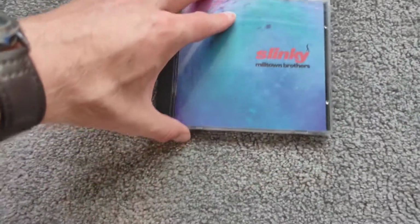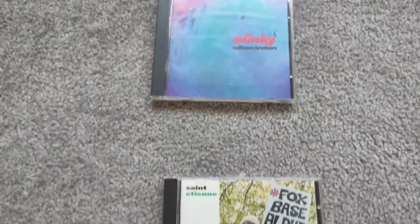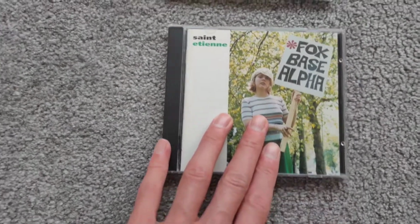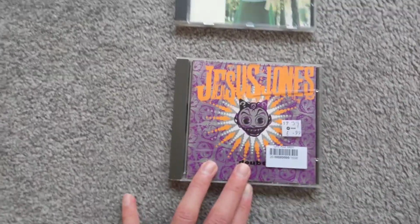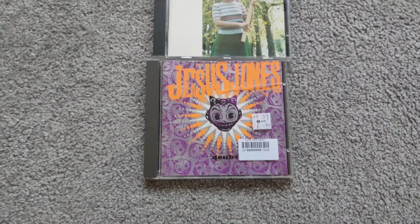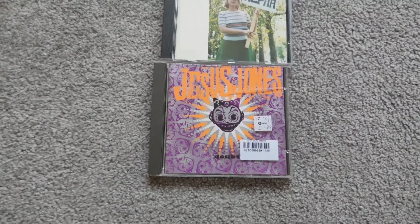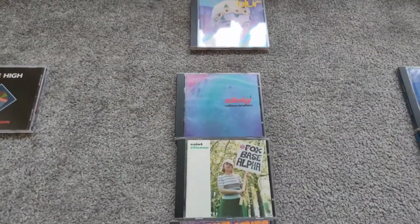Other albums from 91 that are in my collection, there's not many. There is Fox Space Alpha by Saint Etienne. Quality early dance album, early 90s. And then I have the album Doubt by Jesus Jones. Not a big fan of Jesus Jones, but as you can see, 99 pence for that, so I did not say no. Only 4 albums for 91.